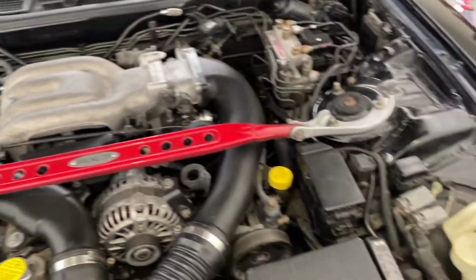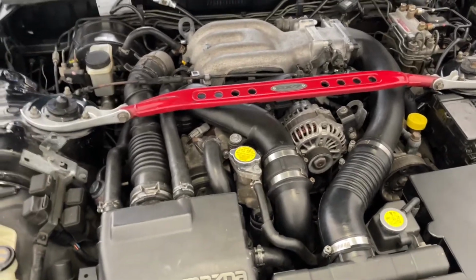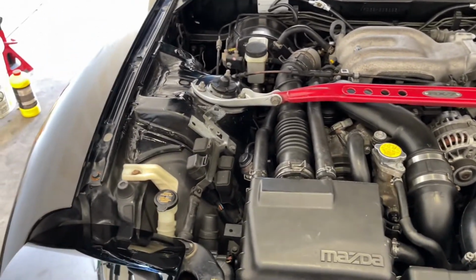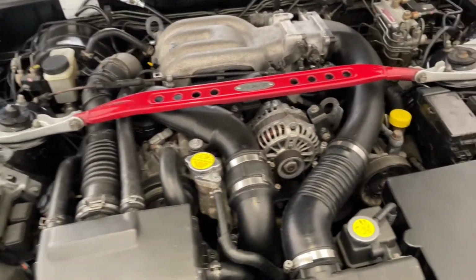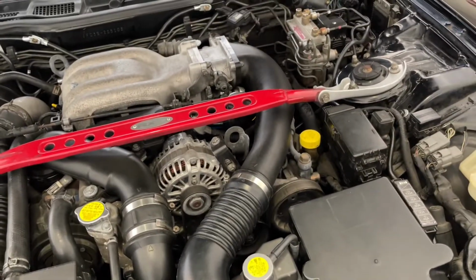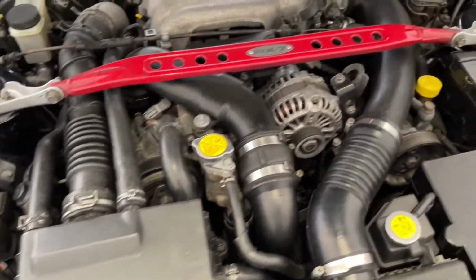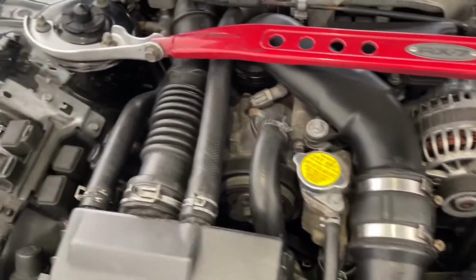I regrettably did a lot of stuff to this car. I changed all the fluids. It had a wiring nightmare I fixed. And I'm sorry for that, but from here on out, everything I do, I'm going to vlog it or blog it, upload it to YouTube for you guys. But like I said, straight up stock.